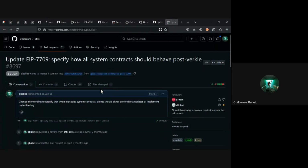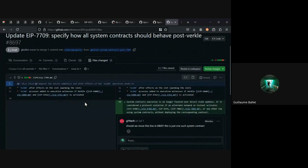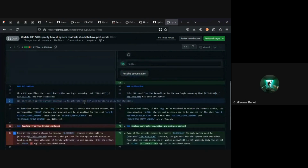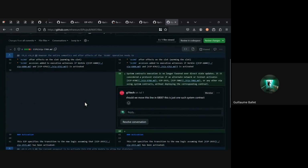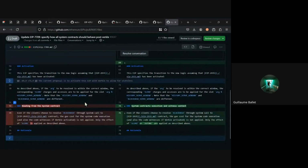And the last one, yes. So the last one is simply, well, it's not really necessary for this testnet. Actually, yes, it is. It's all about, we had this discussion in Kenya, 2935, the state history contract, is favoring EVM execution, and we're saying in this EIP that's true up until the Verkle fork, and when we get there, we no longer favor system contract execution, but instead we favor direct updates to the state.